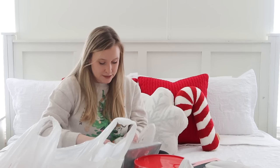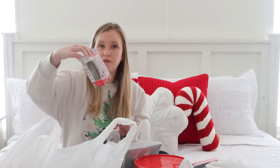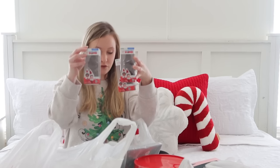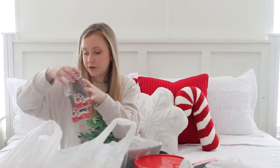Also, to go in their bags, I got them each an Elf on the Shelf hot cocoa bomb. These are from Target, I'm pretty sure. But they're just little Elf on the Shelf cocoa bombs, so they'll each get one of those.